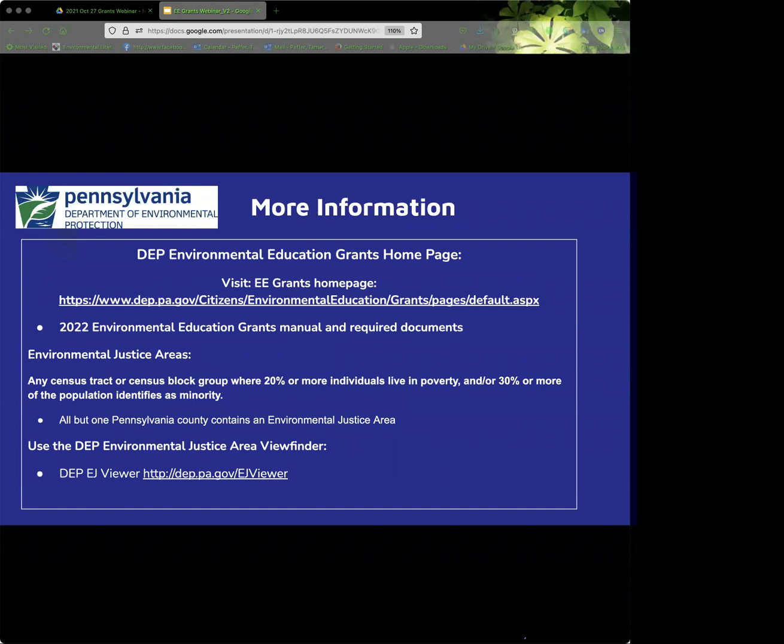So more information on the EE grants program. Again, that application deadline is coming up December 10. The address is being shown. Perhaps somebody could write this in the chat. The other way to find the DEP EE grants program is to go to www.dep.pa.gov, and there's a grants icon on the home page. Hit that and scroll down to environmental education, and then you can go directly to the environmental education grants homepage.